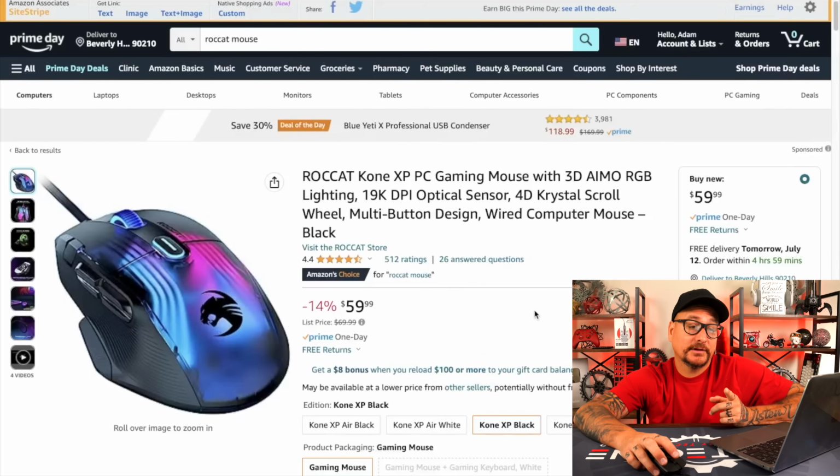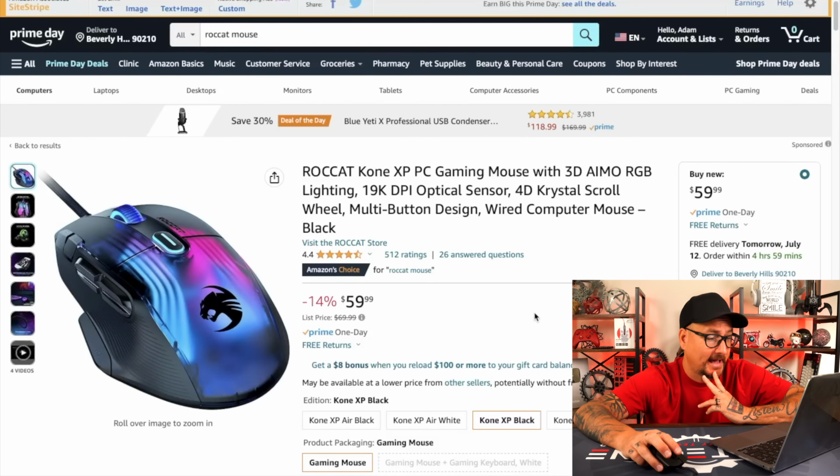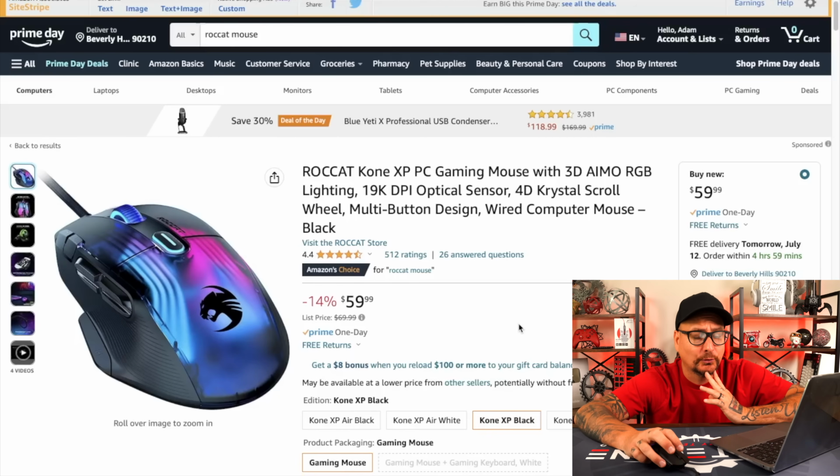Now, Roccat has some of their new mice on sale as well. The Kone XP, which is a newer one with some absolutely amazing RGB, with those side buttons, all the extra buttons on this. Really cool. What was the mouse I was talking about before? The SteelSeries Aerox 5. I forget the name of it, but that's kind of like this one. If you're playing story games, you've got the buttons. I might bust this out and use it again, because Roccat makes some awesome mice.